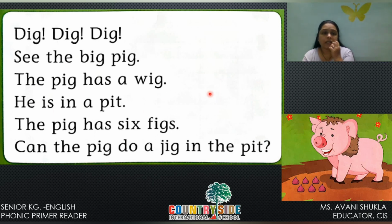Okay, children. So these are the sentences, page number 13 to 15. So children, you should know how to read the sentence. So do lots of practice. Then only you will be able to read the sentences.